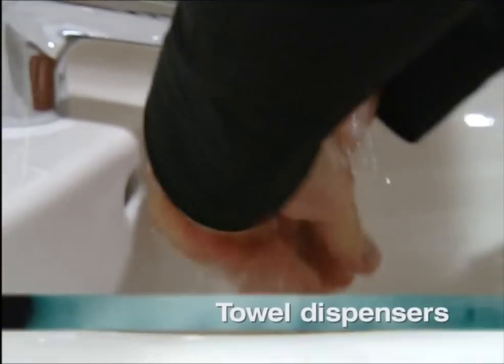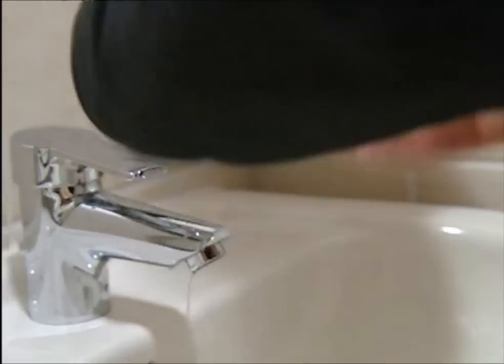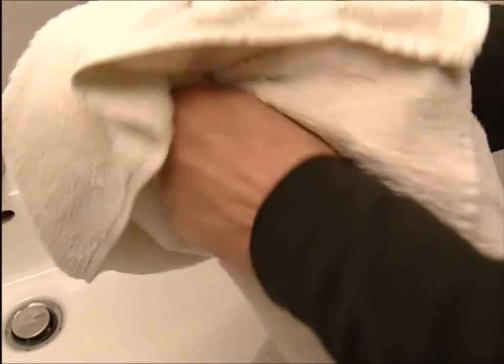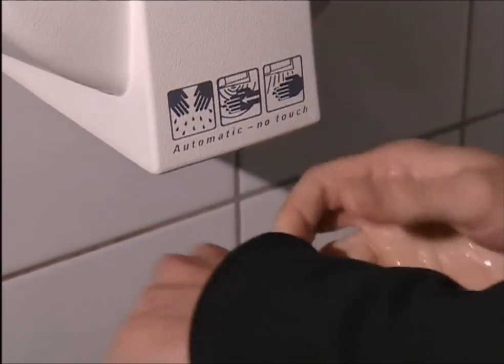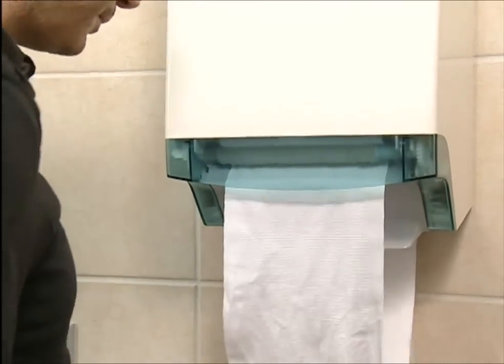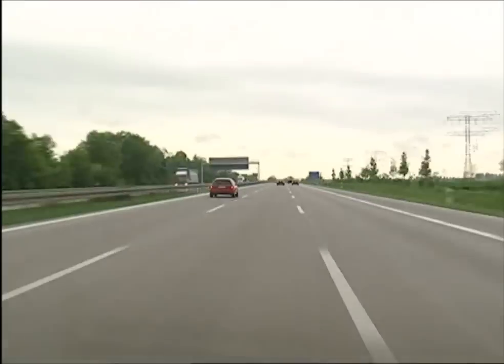It's the age-old dilemma you face when you wash your hands in a public toilet. If you use the towel, it's probably not very clean. The electric dryer never seems to do the job. One of the best solutions is the roller towel dispenser. Fresh, hygienic towel for each new user and it does the job. But what if the towel runs out?